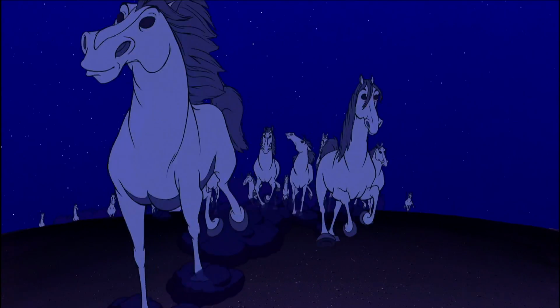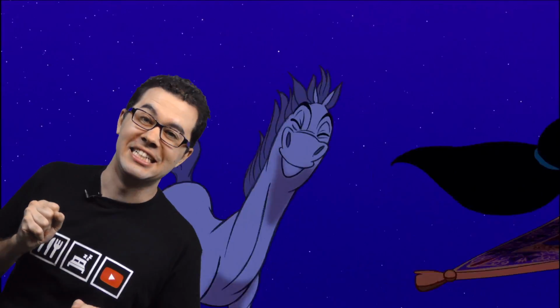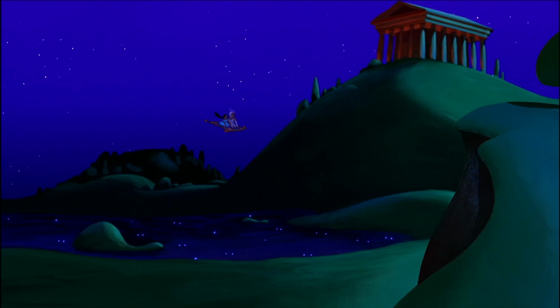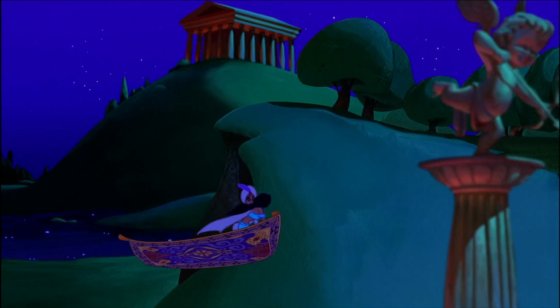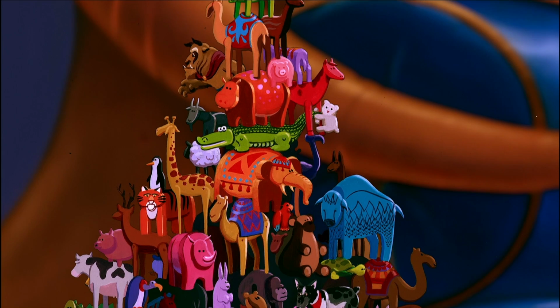Another reference to a future movie is when they're singing the song A Whole New World. Don't worry, I won't sing the rest. However, this building right here is actually the temple of Zeus from Hercules. Also, we can't forget the reference to Beauty and the Beast in there.